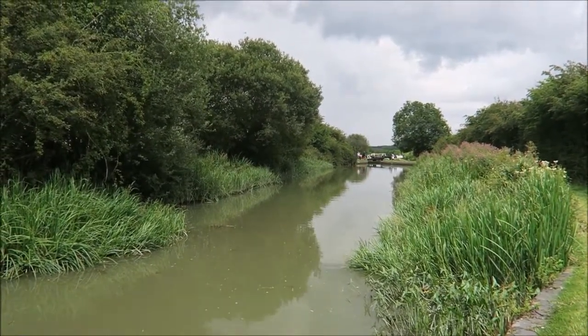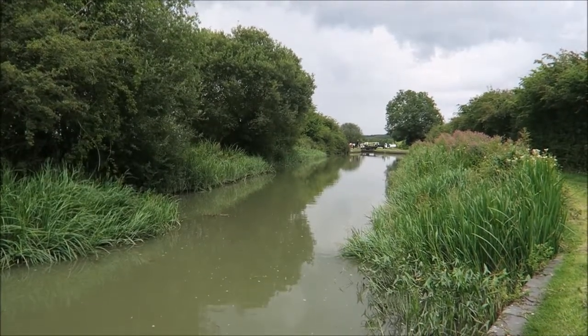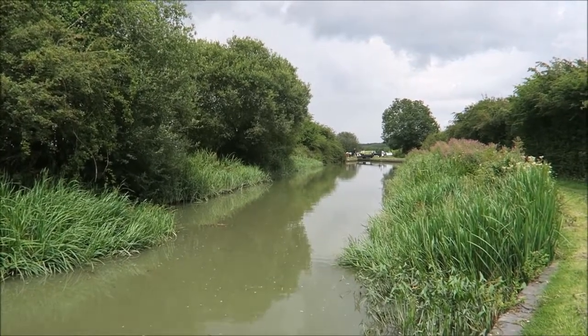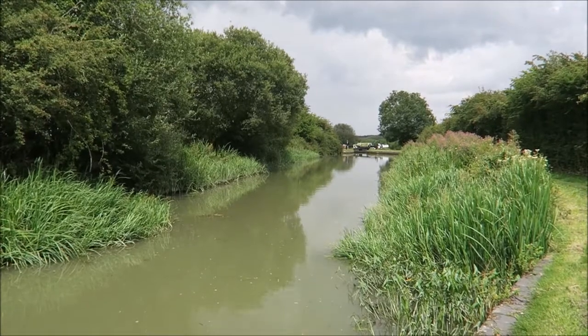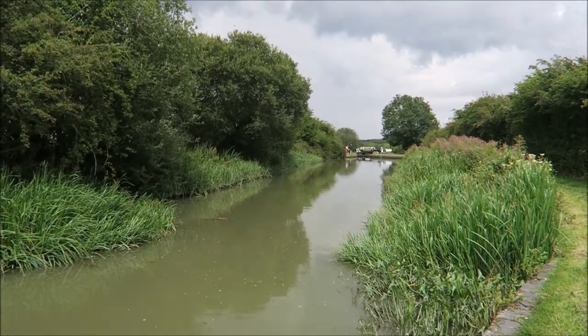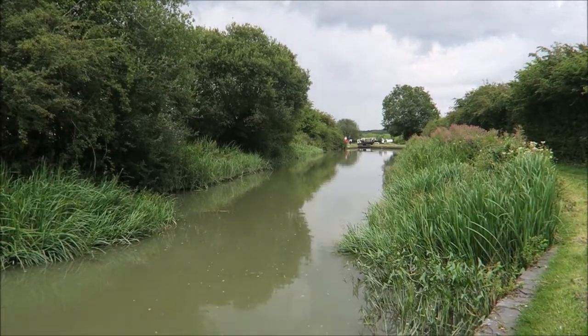It's the end of July and we're on Northamptonshire's Grand Union Canal. Absolutely beautiful. It's a very cloudy on-off day. Didn't know what to do. We've had enough of trains at the moment and there's nothing working on the railway, so we've come out to do a little bit of the canals.